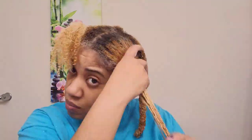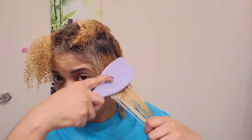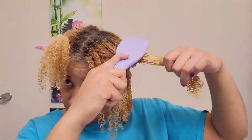And as you'll see here, as I'm applying it, it did penetrate my strands pretty quickly. By the time I move on to the next twist, you'll see that the white is pretty much gone in that back twist over there. So I thought it was pretty decent as it was going on. We'll see how it rinses out.